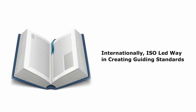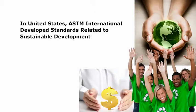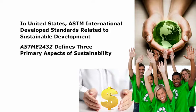Internationally, the International Organization for Standardization, ISO, has led the way in creating guiding standards. In the United States, ASTM International has assumed a leadership role in developing standards related to sustainable development. For example, ASTM E2432, Standard Guide for General Principles of Sustainability Relative to Buildings, defines in detail the three primary aspects of sustainability as environmental, social, and economic, and emphasizes the continual improvement of standards.